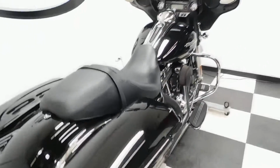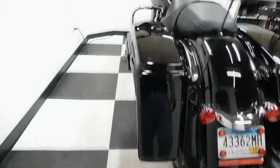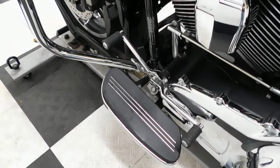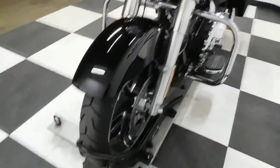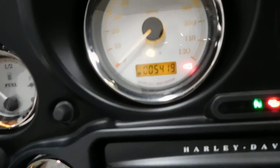OEM saddlebags. Tires are still in great shape, got plenty of miles left on them. Footboards for the driver, heel-toe shifter, highway bars, handlebars. $54.19 is what's on it.